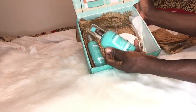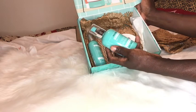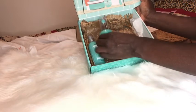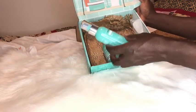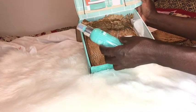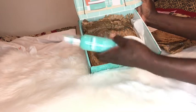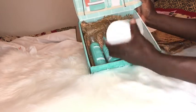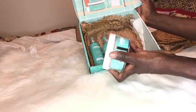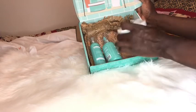This is Evanton Soothing Body Treatment. This one is for the body. And this one is Clear Skin, Clarifying Back and Body Spray. This one also is a Pro Night Clear and Evanton.